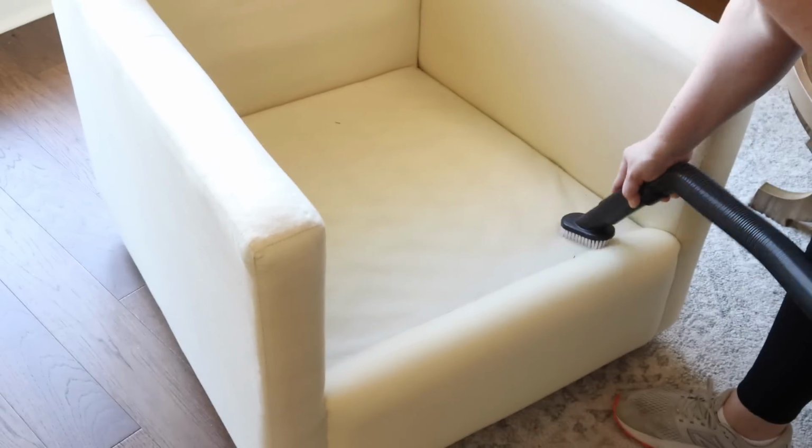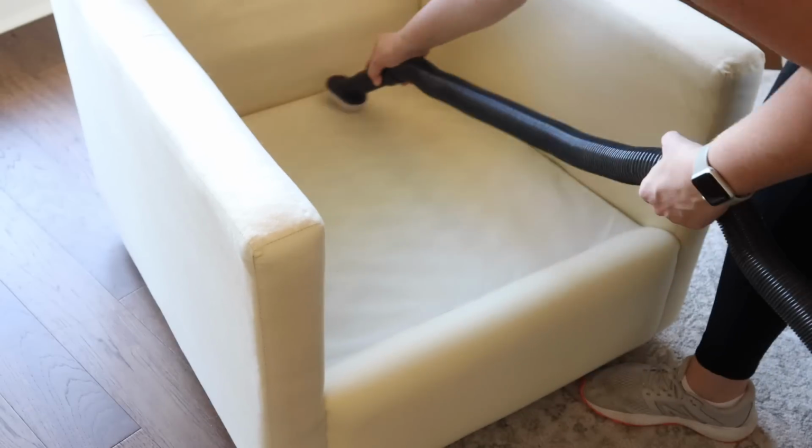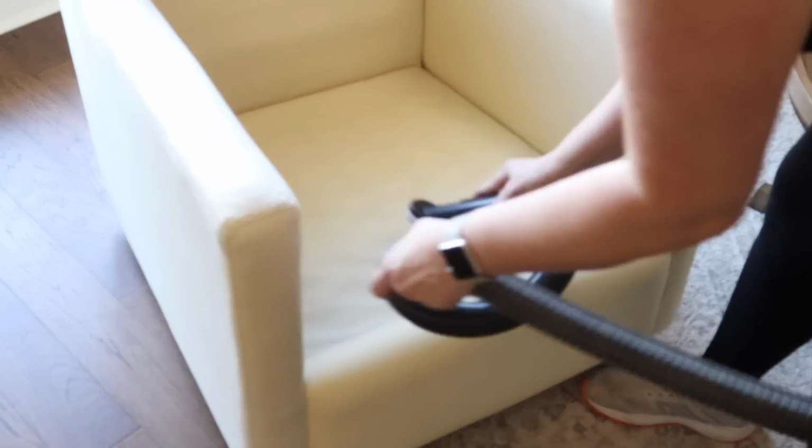So I'm going to get these washed, and I'm also going to give them a quick vacuum while they are drying here without the slip covers.